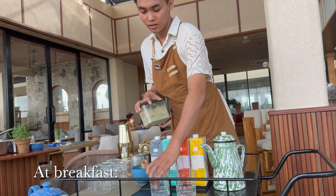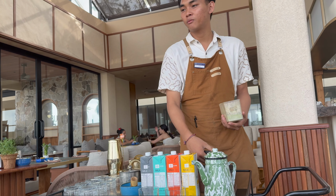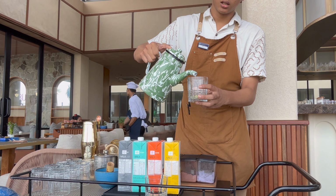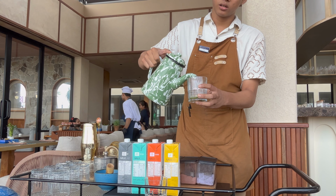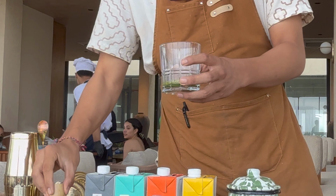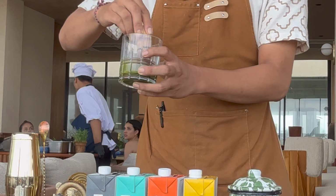So we're now going to try a matcha latte. Have you ever drunk matcha before? No. I wanted to try it out here. Oh, you like to mix it? We just need like 20 or 30 mils of water to whisk it down. Make sure all the powder dissolves.